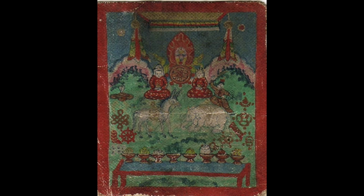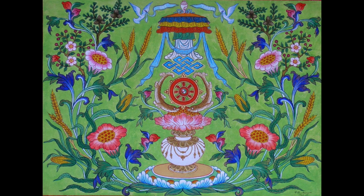They're very commonly found in painting, and they're sometimes confused with the 8 auspicious symbols. But the 8 auspicious symbols are actually not that often found in art. They can be found as sculpture more than art, where they're offered on a shrine as metal objects. But in painting, we find the 7 jewels of royal power are far more common. And again, we find it very, very early in Indian Buddhist art.